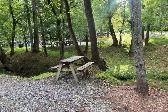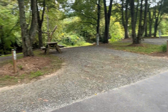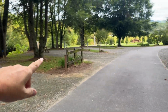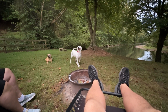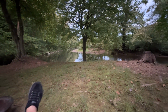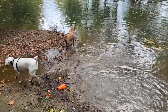Every site appears to be beside either a babbling creek or the river. All of the ones on this side are the only ones beside the river. The further you go down this way, the closer you are to the highway, so you got a little bit of ambient noise there. Site number 12 may be the furthest site from what little highway noise there is. It's a great spot to relax, listen to the river, and watch the cows.